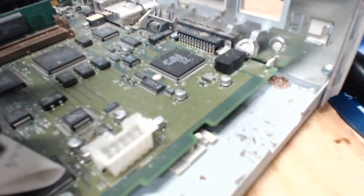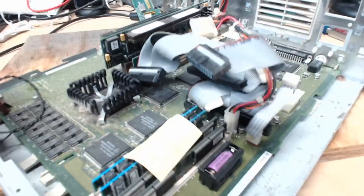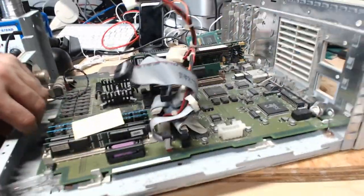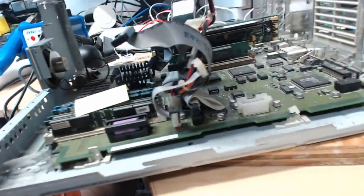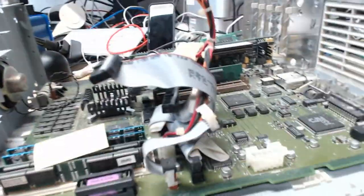The caps actually look okay. Nice shiny pads. No leakage that I can see. I will remove the battery. It is not going to explode in the next 10 seconds, I assure you. Okay, so now I see where that clip was. That clip actually went here to secure the board. So that's the plastic casualty that we have from our Michael Spindler plastics here.